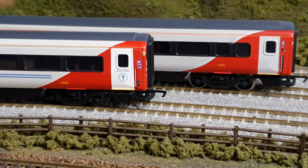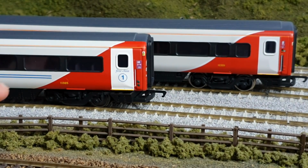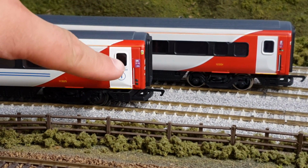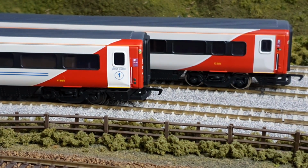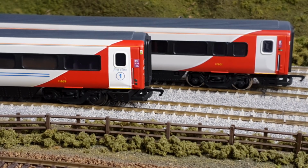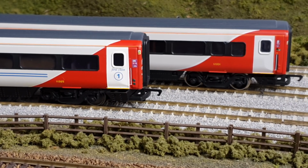There are transfers, as you'd imagine, on the resprayed unit, such as the first class stickers, and of course you've got the blue double line on that one. You have all the coach signs, and then the warning signs, etc. They're all fairly fine. Unless you were looking under a microscope, you would struggle to initially tell that these are resprayed.